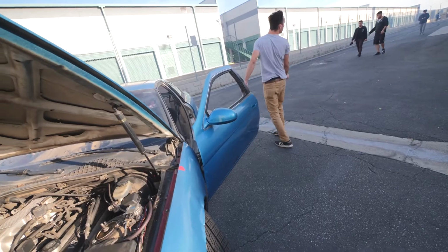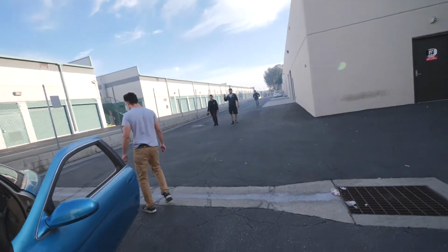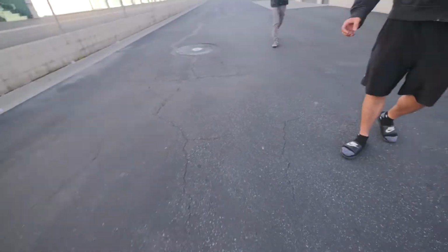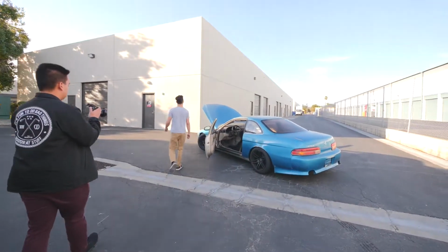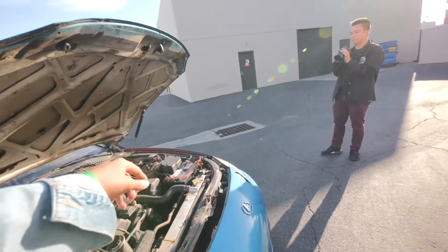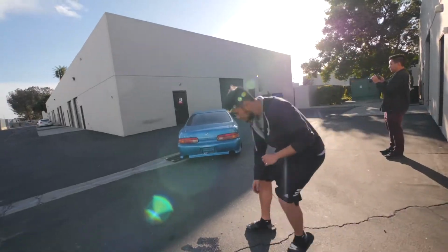Is there a puddle? Wait, are you sure? Because the water, it looks like coolant. Guaranteed, boy. I tasted it. That terminal like completely came off.